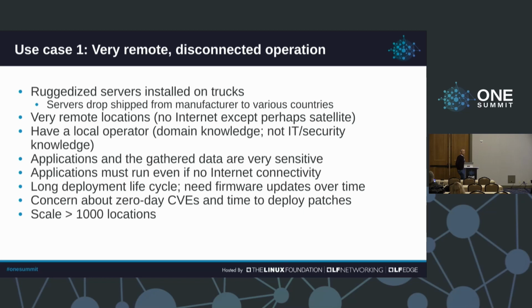There's typically quite a long deployment life cycle for these things. That's true for edge computing in general: whereas in data center cloud you might replace the hardware in 2 to 3 years, here it might be more likely 7 years. It might depend on the applications and when they need more capacity out there. So you definitely need to push out not only software application updates, but most likely firmware updates during the life of these devices. But there is concern about how we handle zero-day CVEs. How can we get patches out quickly? Sure, when it's out for a week and not connected, you're probably not going to deploy the patch, but you want to deploy it as soon as it comes back and connects to the internet again. So scale in this case is thousands of locations that you need to worry about. So that's one use case.